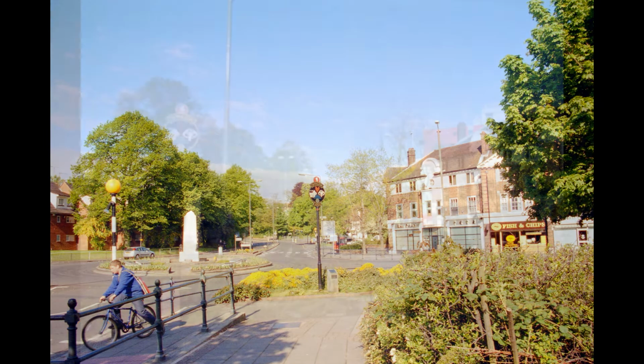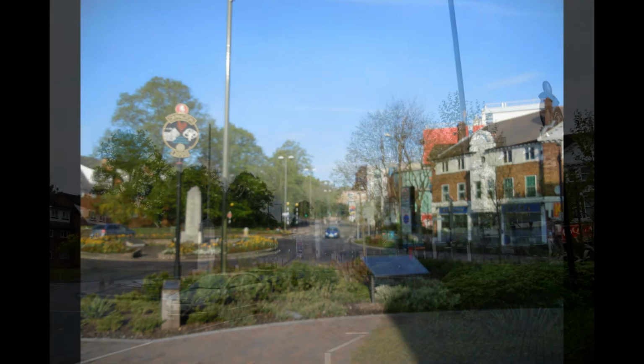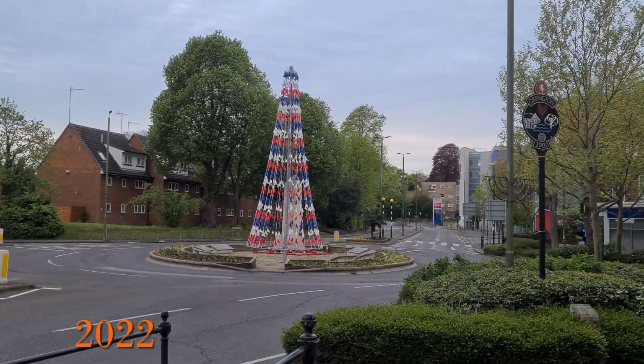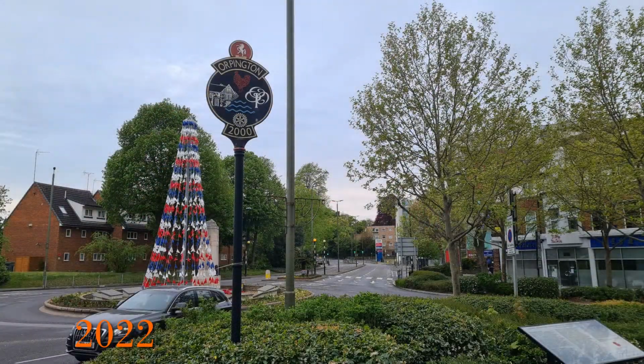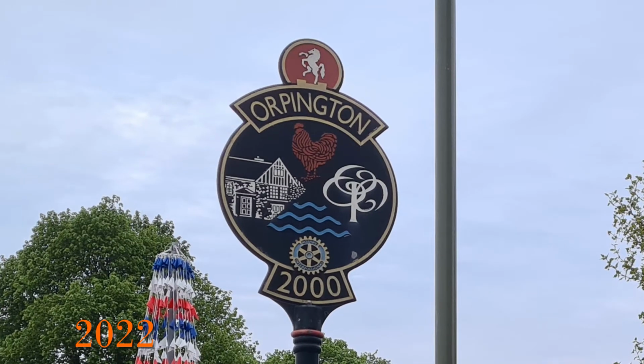To mark the millennium, an Orpington Town sign was erected on the corner of the High Street and Spur Road, seen here over the years. Zooming in, we can see the Orpington sign depicts the famous Buff Orpington chicken, the walnut trees, the source of the River Cray and the Priory.